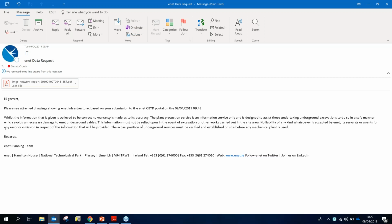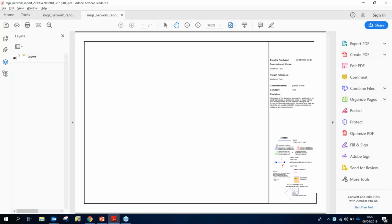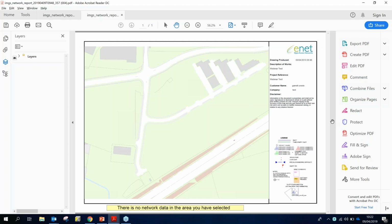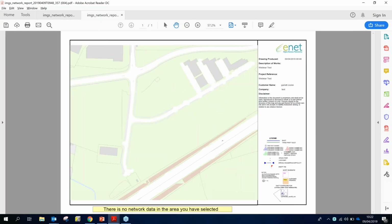So again, we've taken a process that could take up to 10 days, and we now turn it around in about 25 to 30 seconds time. So really, really quick, really, really powerful. No human intervention needed at any point in it, which is pretty amazing. If I just double click on here, I said I can't show Enet's network naturally. So this is unfortunately just a blank PDF, but just to give you an idea of how FME can generate this kind of stuff on the fly.